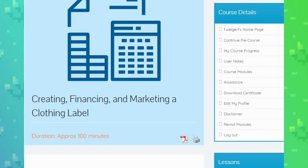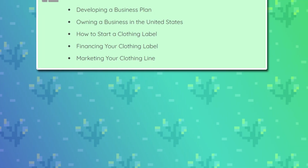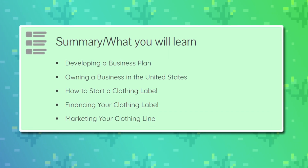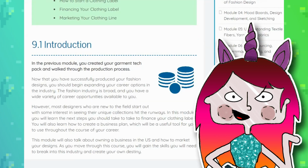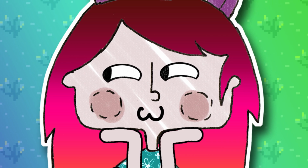Now, finally, module 9. Creating, financing, and marketing a clothing label. What will I learn? Business plan, owning a business in the US, how to start, finance, and market your clothing line. In the introduction, they say that the industry is very broad and that you have a lot of opportunities to work. But remember that we never give you any examples. You will also learn how to create a business plan.